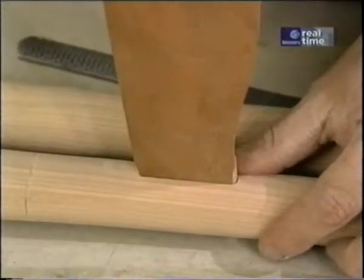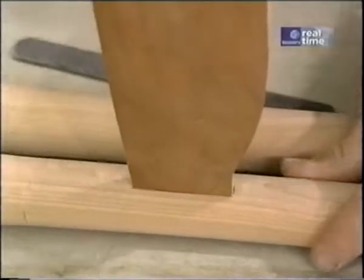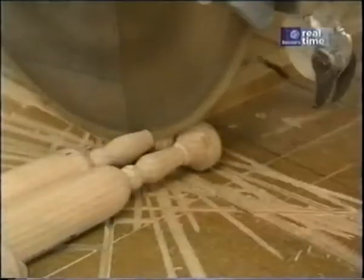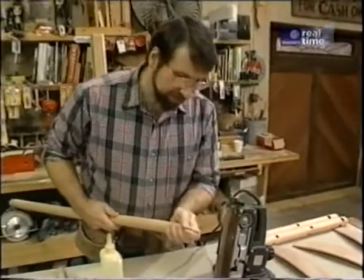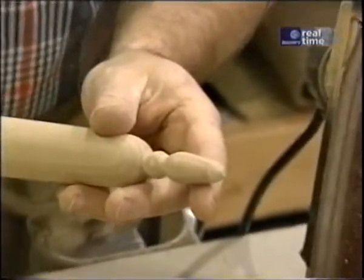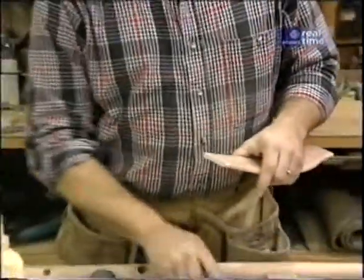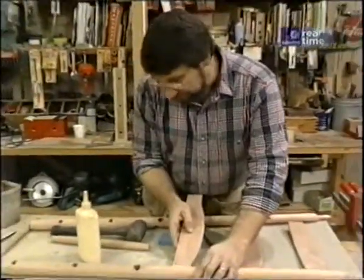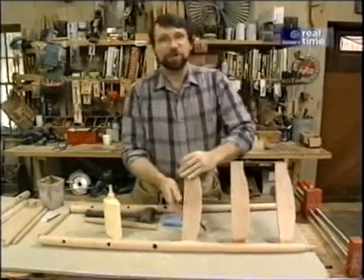Now it's just a matter of taking a rasp and fine-tuning each piece until it fits snugly in the mortise. Now with any excess trimmed off the turnings, I'm just sanding them smooth. Now with a glue brush, some good carpenter's glue, a sponge, a soft mallet, and some clamps, it's just a matter of putting everything together.